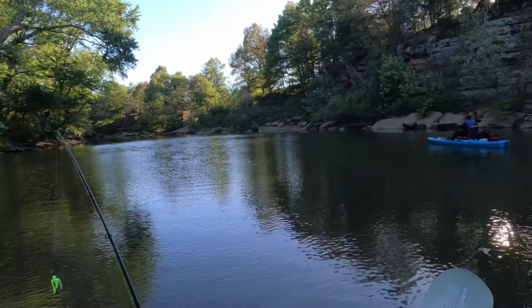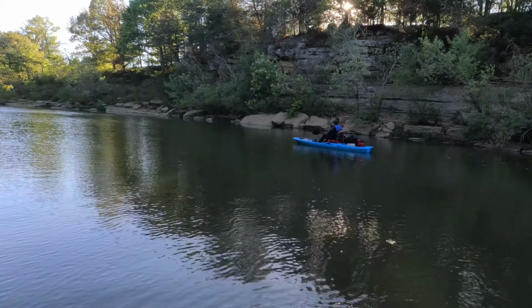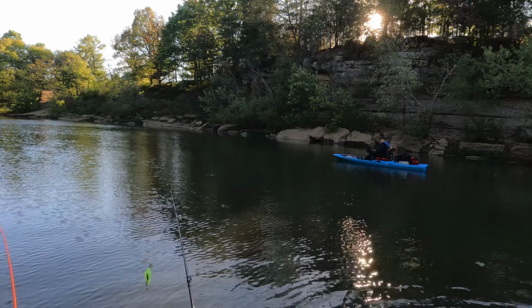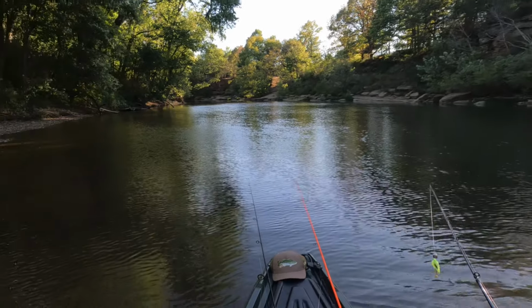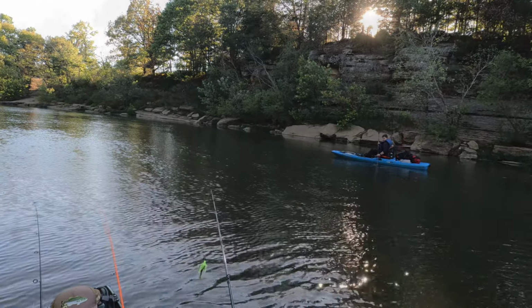Hi folks, we're back on the river. This is the Duck River. This is the most biodiverse river on the planet. George is with me, and he's gonna give you the specifics of how biodiverse it is.